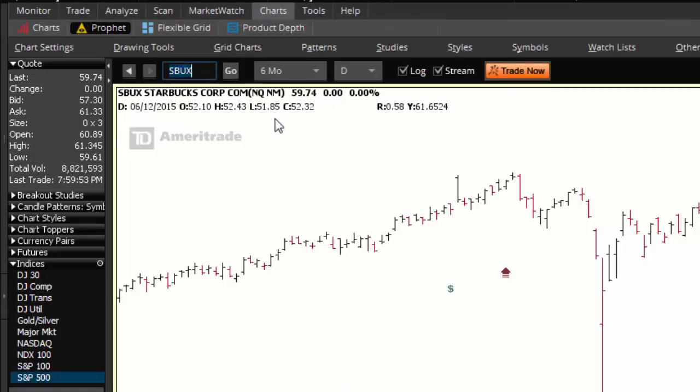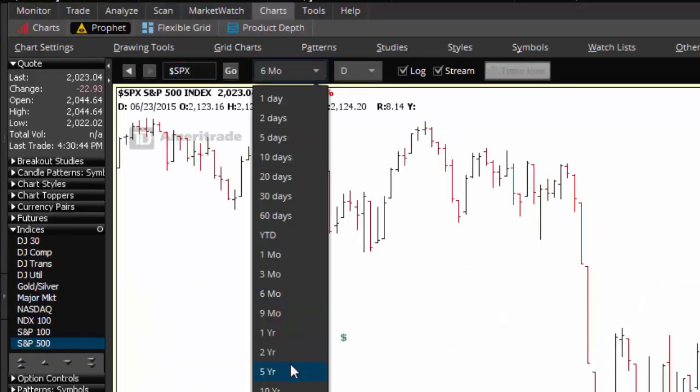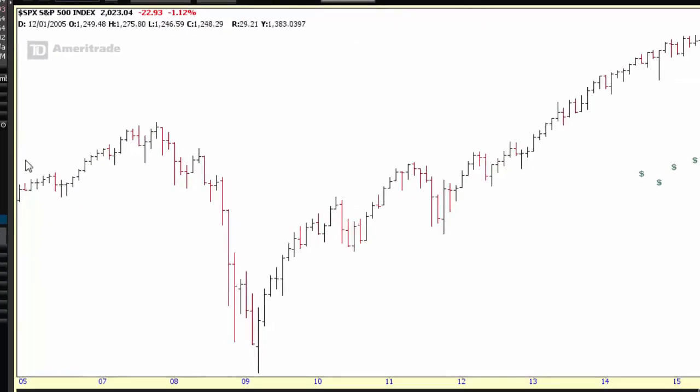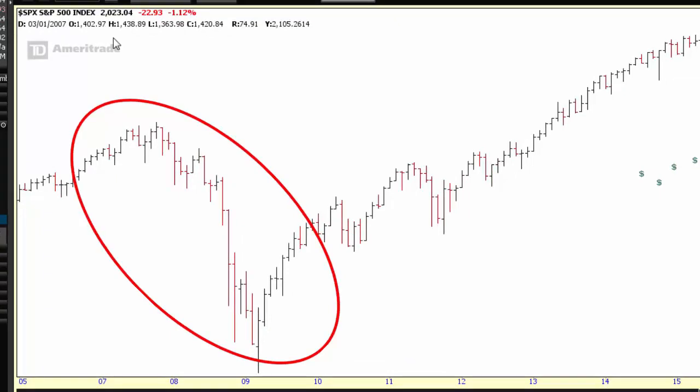Case in point, let's come back here to the S&P 500 and look at a 10-year chart so we can go back to the years of 2007 and 2009. Most people, the mere mention of that time frame brings up bad memories, because it seems like the majority of people I knew lost maybe 50% or more of their money during this big crash. And if that happened to you, I am truly sorry, because it was completely unnecessary.